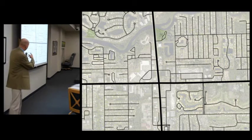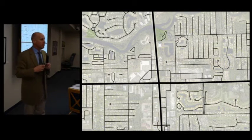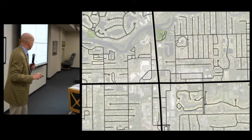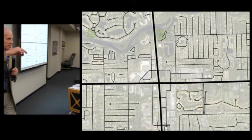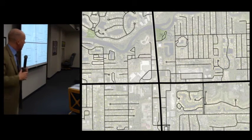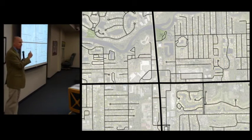Now this is a generous X-ray. If we removed the parts that don't contribute to any connectivity, it looks like that. So it's even more sparse than you would think, because some of the streets actually don't go anywhere, just to people's houses. They don't connect anything. So we're putting an awful lot of stress on that one spot.